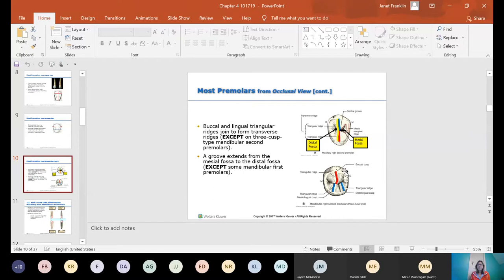And there's a groove that extends from the mesial fossa to the distal fossa. So the groove extends, here's the mesial fossa, here's the distal fossa, and this groove extends across, that's called the central groove. On this one, you've got the mesial fossa, you've got the distal fossa, and you've got this groove right down the middle, the central groove. So the transverse ridge is where the triangular ridges cross the central groove, right here.